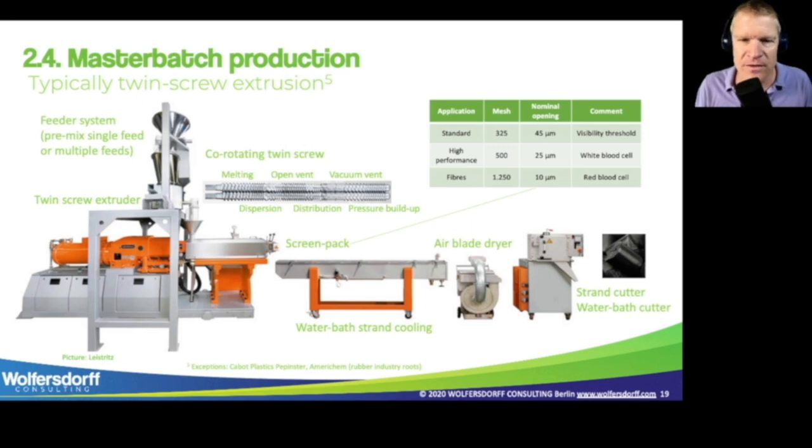So after the dispersion units, there could be distribution screw elements. And at the end of the screw, we need to build up the pressure for the extrusion. Then we might have a screen pack, which is like a sieve pack, which is straining for oversized particles. And the oversized particles could really vary depending on the pigment. Generally, for standard plastics, we might use a 45 micron screen, which is screening everything above 45 micron. For high performance plastics, we might use 25 micron. This is already getting into the application of polypropylene fibers, for example. And this is the size of a white blood cell, so very, very small. Synthetic fibers might even require 10 micron screening, which is the size of a red blood cell.